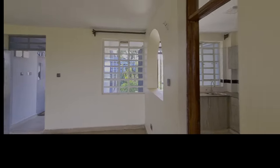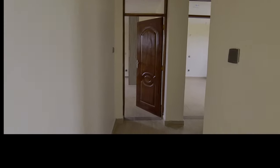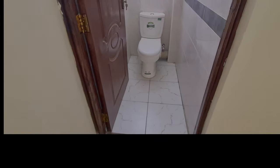So after this, you have here a corridor which goes to the bedrooms and which goes to the separate toilet and bathroom. So we have here the separation for the toilet, and then we have here the bathroom. Yeah, and the bathroom is so huge. It has everything. Those are the two doors. And then we have this toilet.